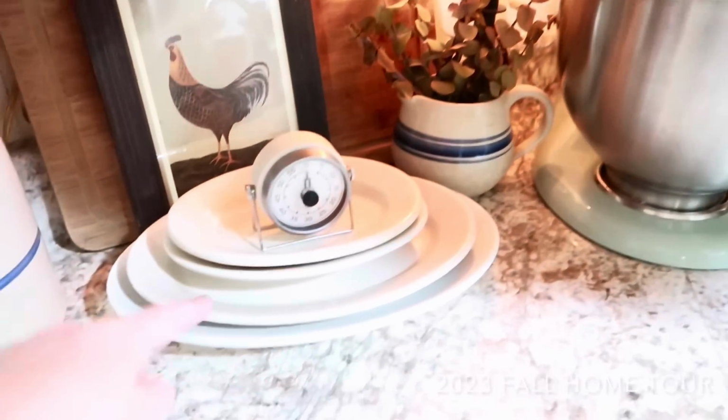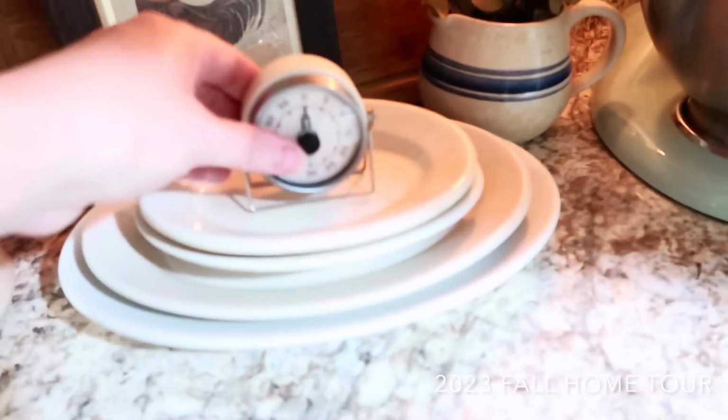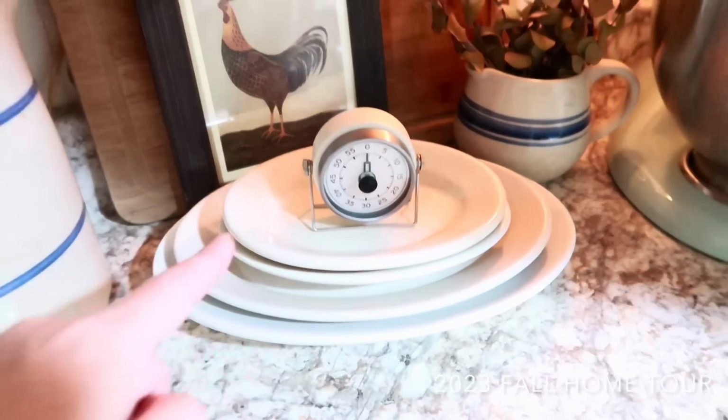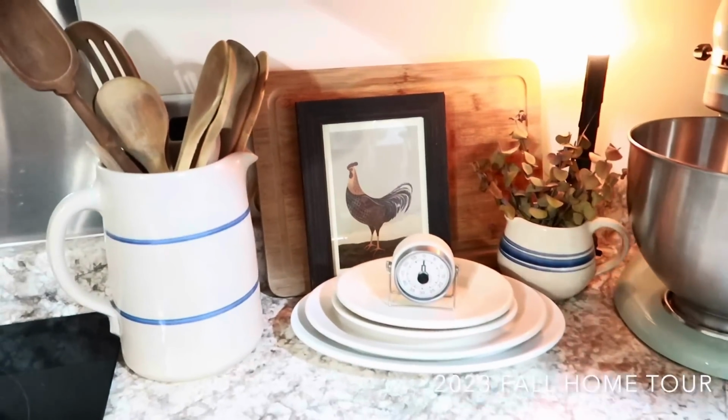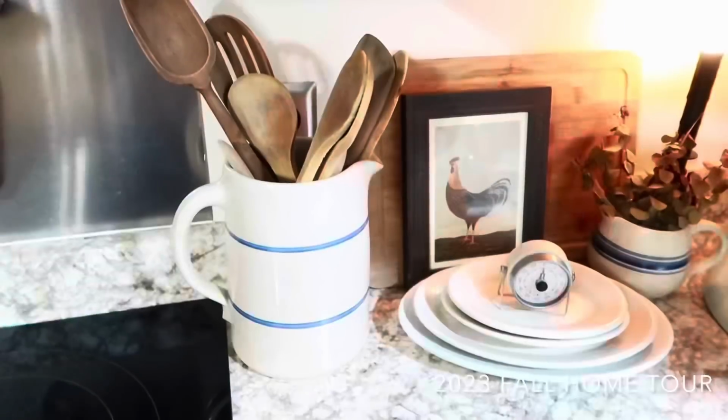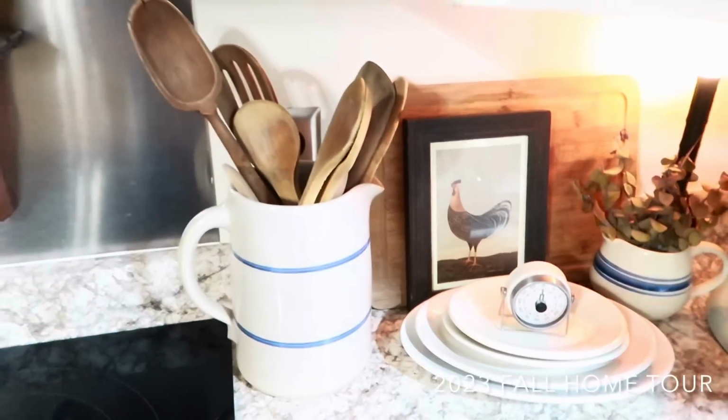And I love to stack these restaurant-ware type plates here. Not only are they beautiful, but I use them as spoon holders when I'm cooking. Of course, a cutting board is always something you need in your kitchen. And then this beautiful, primitive, country-looking pitcher right here, I use it to hold all of my wooden spoons.